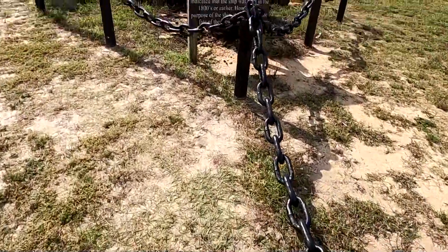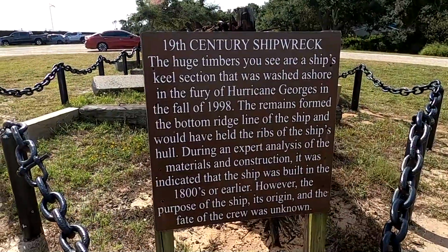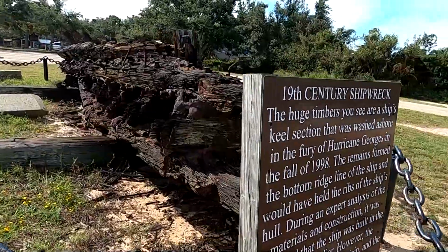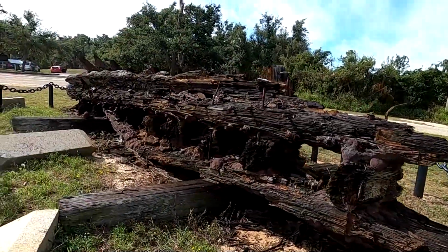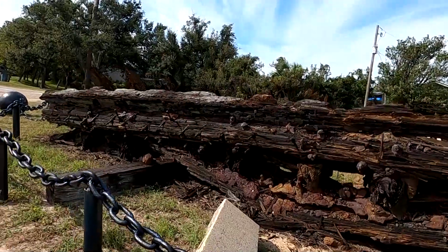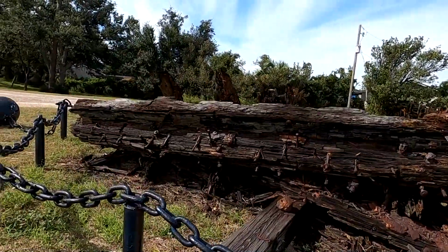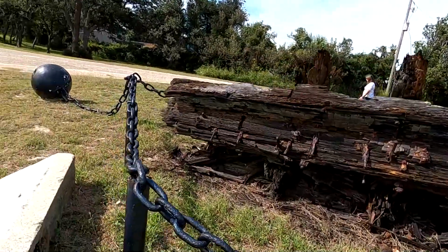Gigantic chain. Read this sign. Pause that and read that and you'll see. This right here washed up in 1998, but this is from a 19th century ship that was wiped out by a hurricane. So that stuff laid under the water for many years. How crazy is that?